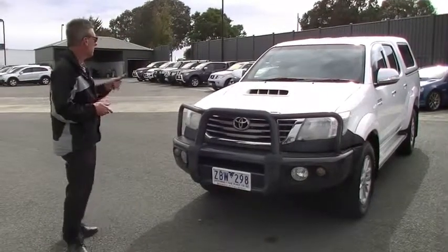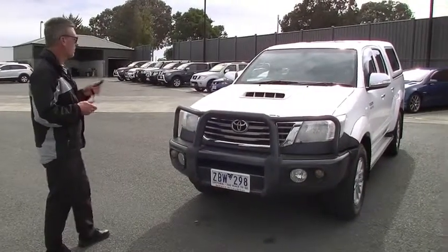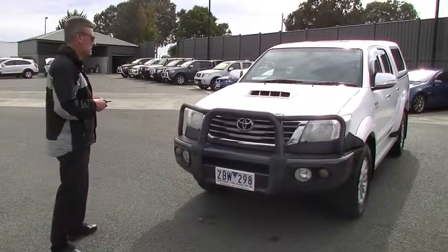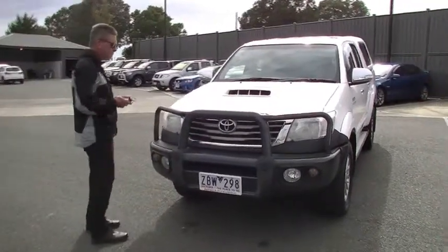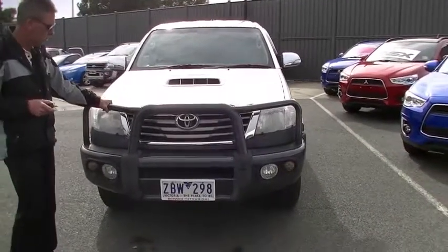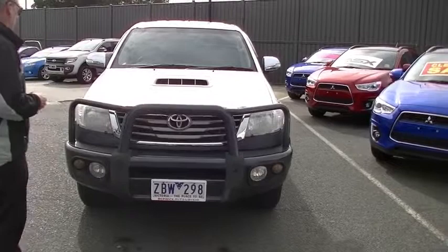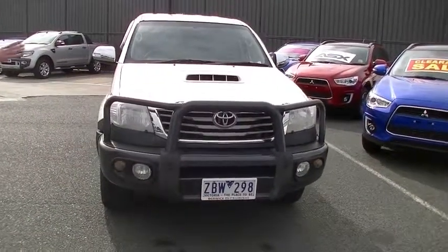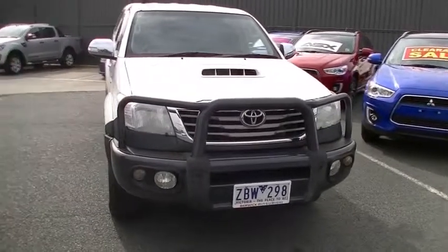My name's Mark and I'm going to take you for a walk around a beautiful example of a 2012 Toyota Hilux SR5 utility this afternoon. Starting at the front of the car, notice it is fitted with the genuine bull bar. So the big steel Toyota bull bar fitted on the car does have bonnet protectors as well. Distinctive chrome grille on the front of the Hilux also.